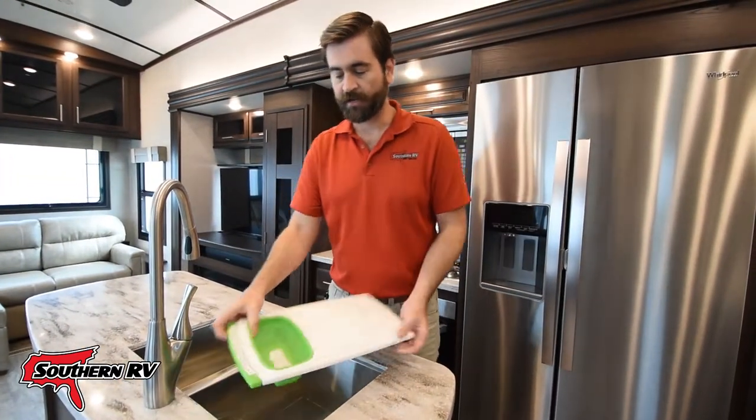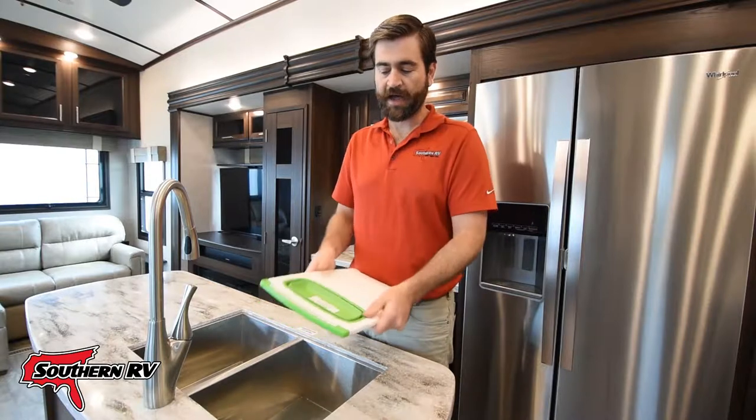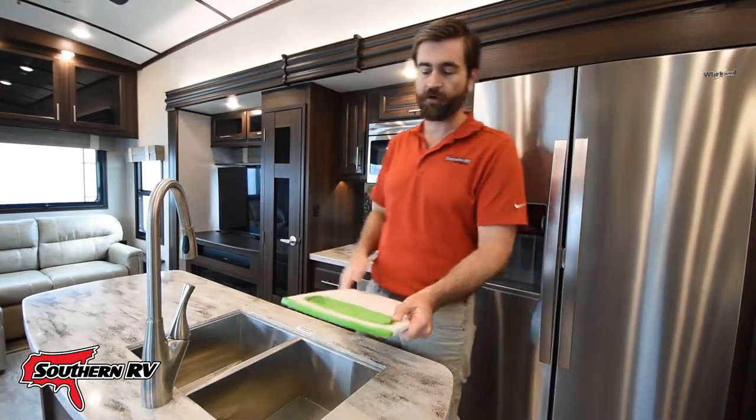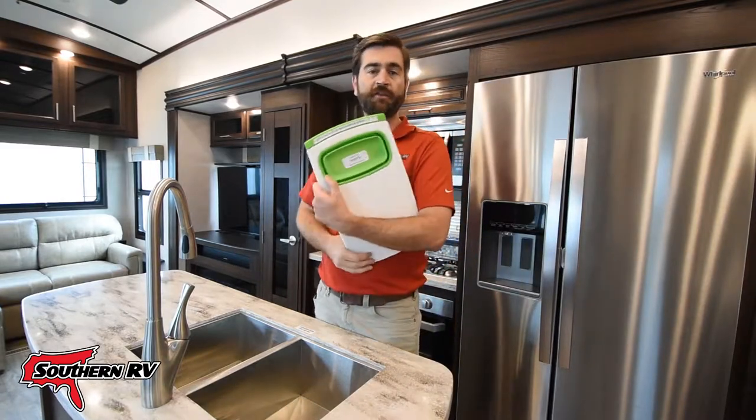It's a pretty simple item, it's pretty neat, it's compact, it cleans up easy, and it's going to fit into a lot of spaces in an RV cabinet. So, again, that's from Prep Works.